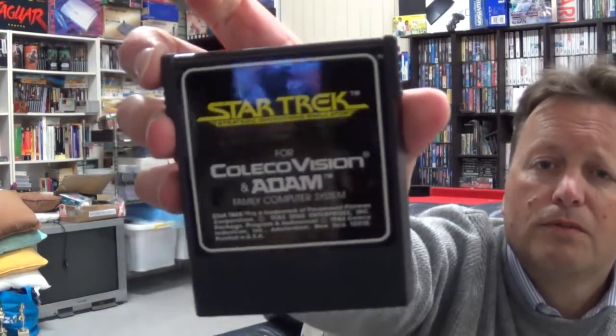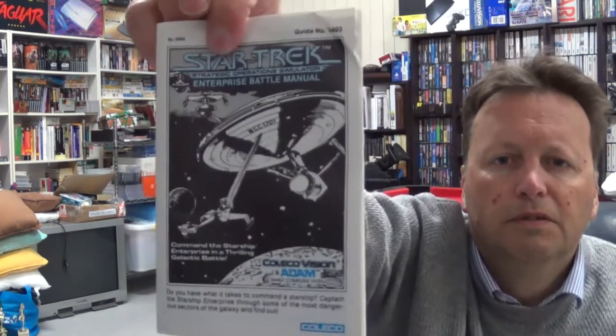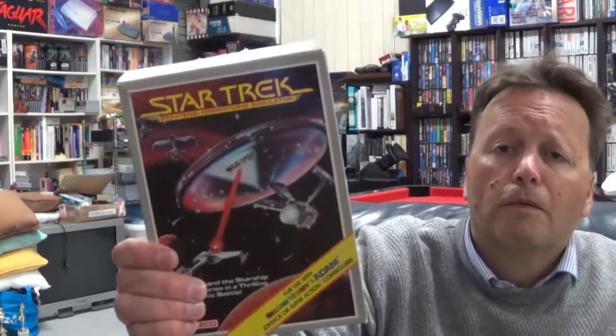So there's the cartridge, which as you can see is in brand new condition. And we have our manual. No overlays. Quite a lot of games didn't come with overlays. I'll probably have to read the manual to figure out how to play the game, because I've never played it before. It looks very good. I mean, this could very well have been resealed too, because the box isn't perfect for a start, and it looks like that actually sticks down again a bit anyway. So very pleased with getting that one.